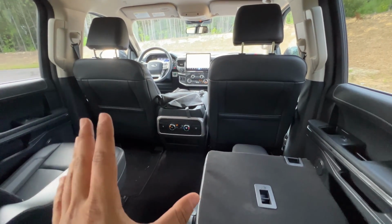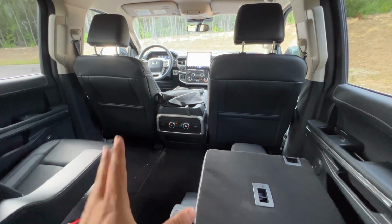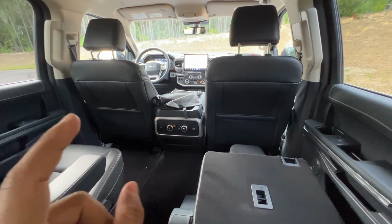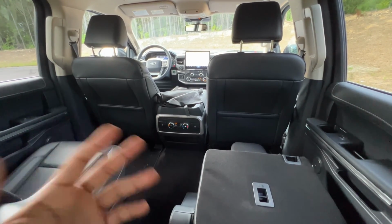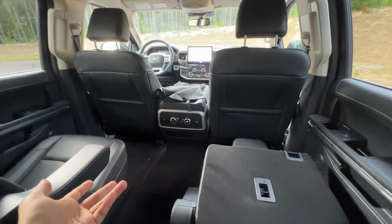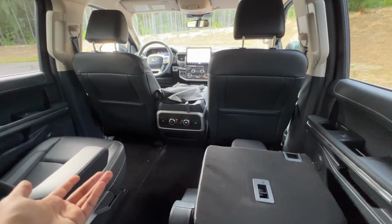I would really look into getting a new Explorer King Ranch, especially since the new King Ranch with that V6, it has the same power output as the ST, like the performance model ST. So you can get the King Ranch, get that power without sacrificing any of the ride quality. So that's one of the reasons why I'm pretty high on that vehicle. Plus, it's much cheaper than this.